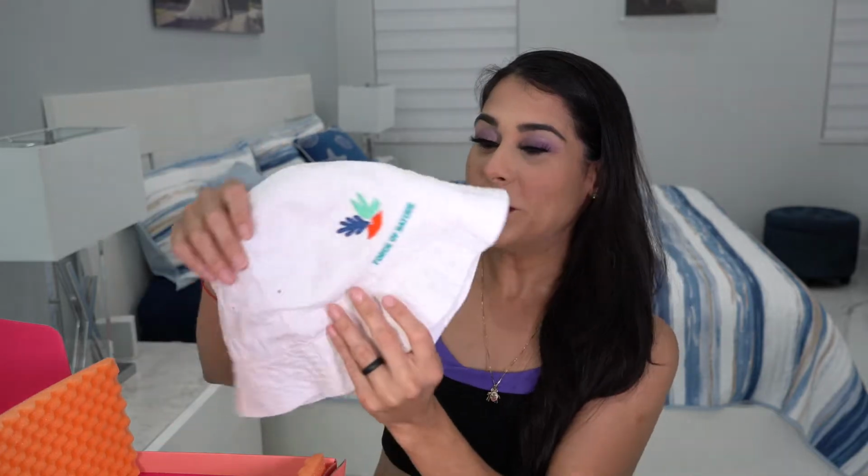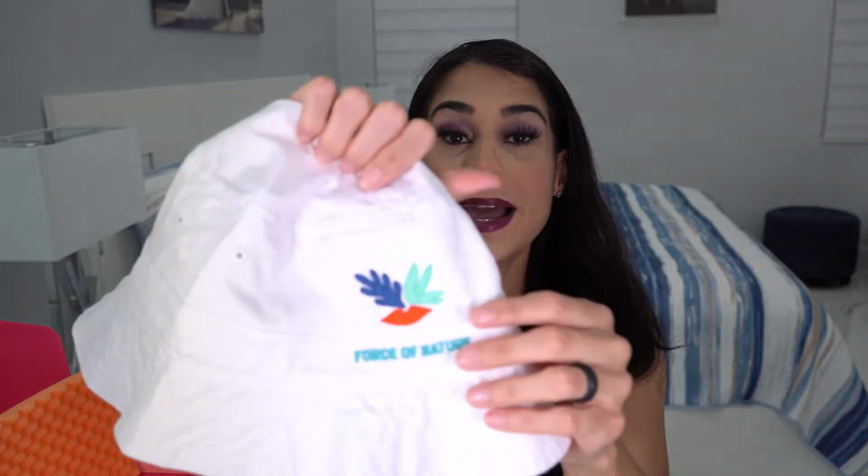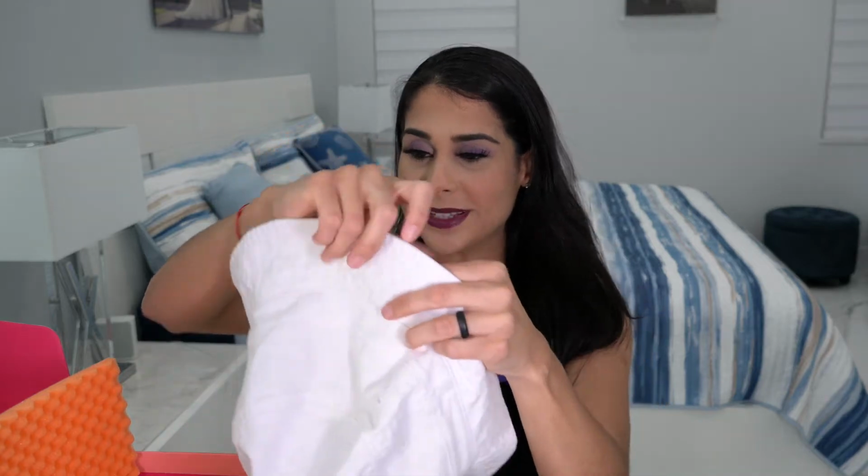for this month, April. So okay, first thing I see here, it's a really cute bucket hat. This is white, and it says here Force of Nature with the logo. I guess this is the theme for this month. So let's see how this looks. I haven't worn this in years. It's a small, so I think it will fit me. This is something that we used back in the 2000s, and I haven't used this in the longest. It's super cute, and I guess this is back in style. So yeah, let's just go ahead and see the other items.